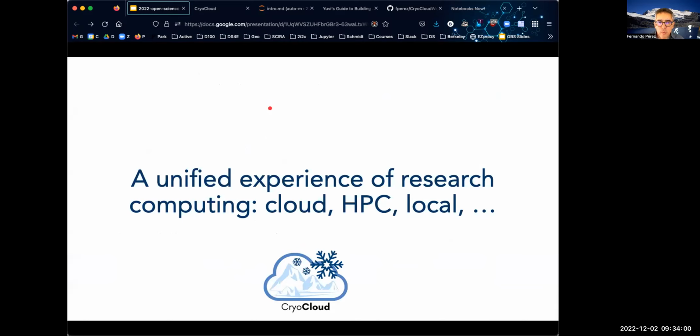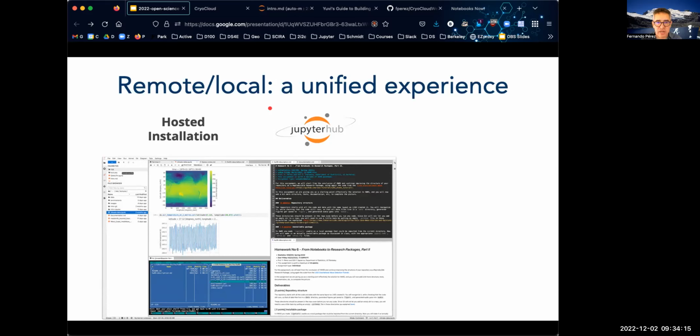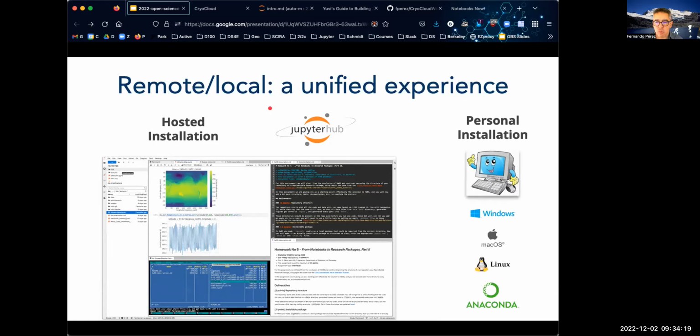But to do that, we have to serve you with something that lets you do really all of your work. This is not just about notebooks. We want to give you something that is, first of all, as similar as possible, whether you're working in the cloud in a hosted environment, which is going to have a number of tools that we're going to go over now, or whether you're working on a personal system.